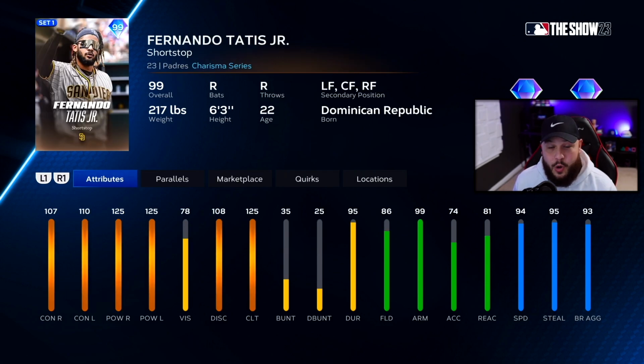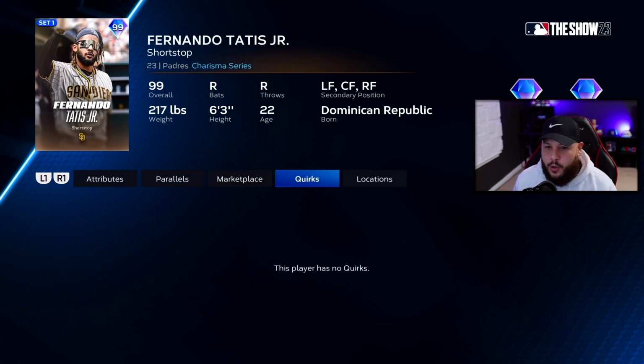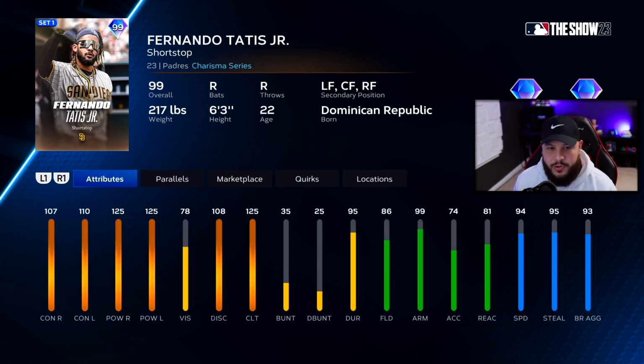Coming in at number 1, I'm going with Fernando Tatis Jr. And I know he doesn't have any quirks because he really didn't play much last year. He got suspended, but 125 power, 94 speed, 125 clutch, even contact. No runners in scoring position, no problem. He has 107 and 110 contact still, but that 125 clutch, runners in scoring position, he's a max out hitter with 94 speed. Think about that. You don't find this anywhere.